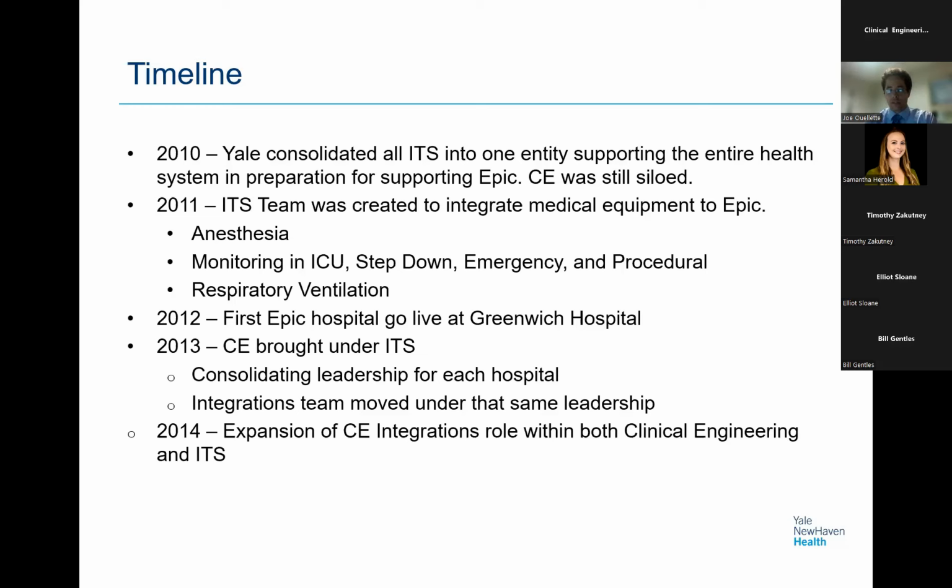We were very successful at that, but through the process of our first go live at Greenwich Hospital, it really was obvious that we were doing a lot more than just that. And they also found that there was a lot to be gained from the consolidation that they just went through for IT and doing the same thing for clinical engineering. So the next year in 2013, they did the same thing for CE, but they brought it under IT, hired a director, and brought the team that was previously just part of IT under clinical engineering. We now call that team the CE integrations team.